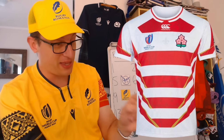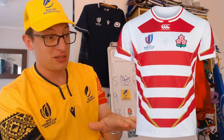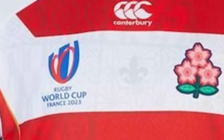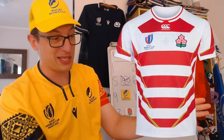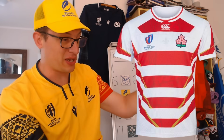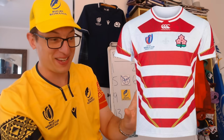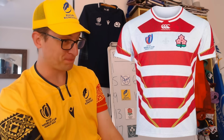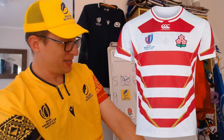I think their Rugby World Cup logo looks the best of any of the countries. And the fact they got the fleur-de-lis thing there in the middle of the chest, it's a nice little nod to the World Cup being in France, compared to the All Blacks one where they got a French designer to do the doodles. That's how you do the nod to France, subtly but correctly, I think. It looks a way bit nicer. And yeah, I reckon the Japanese are onto something with that jersey.